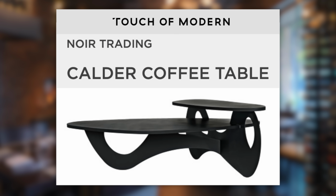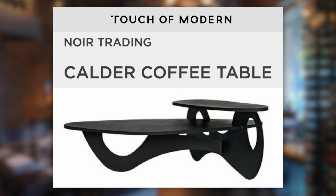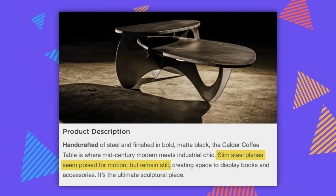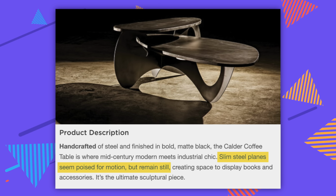Is your coffee table not loopy and lumpy enough? Well, I've got the coffee table for you. The Calder coffee table. Calder sounds like the name of the burn you get when you're not paying attention and you get your hot coffee all over your hand. In case you're worried about your coffee table moving, it's okay. It does remain still, according to the listing.